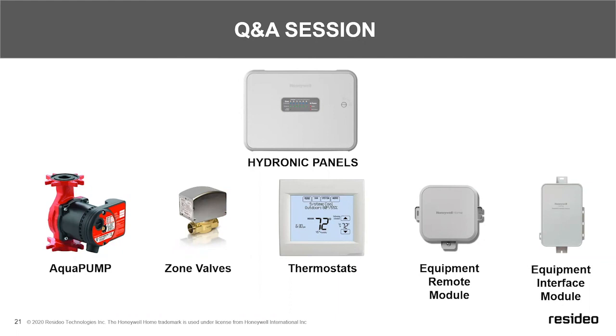And then I've got another question here. Say you have 2 rooms, 125 square foot each, that are on the same hydronic loop. Can you zone them differently with T10 sensors? Mike, do you want to answer that, or do you want me to take that one? No, I can pick that up.